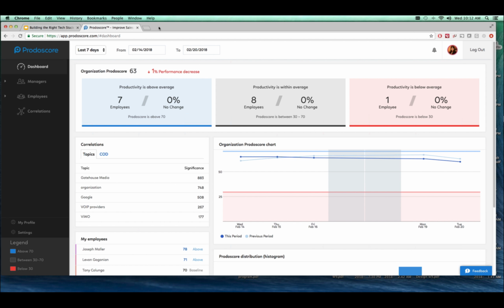Can everyone see my screen? I take it that's a yes. Okay, fantastic. So this is the Prodoscore dashboard. What happens with Prodoscore is you can set up different alerts, right? So I have an alert. I get this report every Monday. I get a little email that says, hey, don't forget to log into Prodoscore. Here's a summary of some of the productivity numbers for your employees. Make sure to look in further. There are also alerts that can be set up where an employee's productivity drops beneath a certain level. That way you're alerted to see what's going on with this employee, and I'll show you how that works.